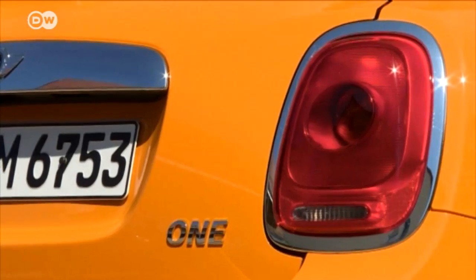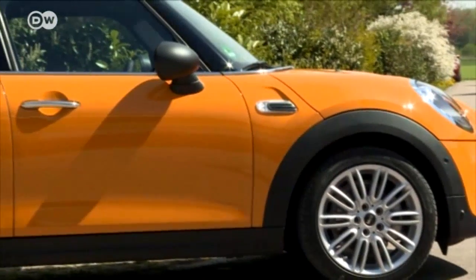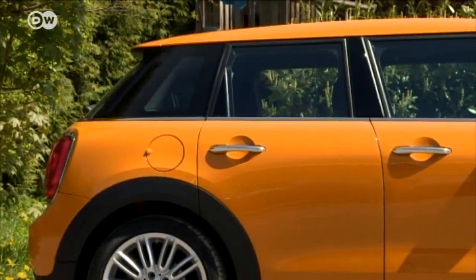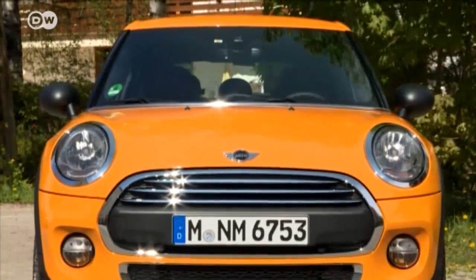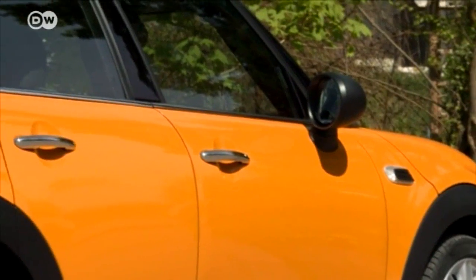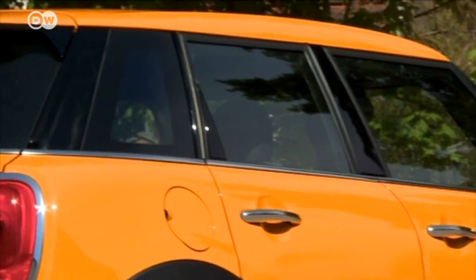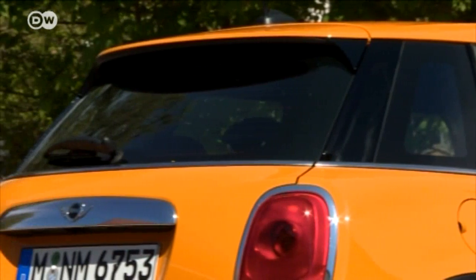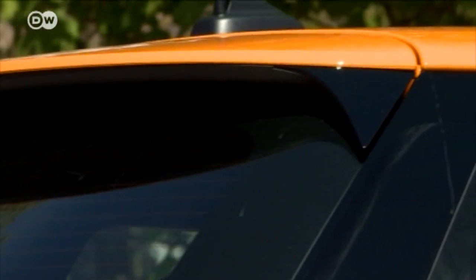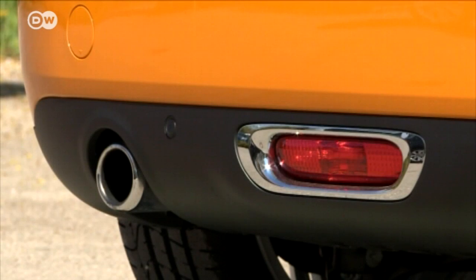Its chrome-trimmed round headlights and taillights, the rounded lines of its body, and the typical Mini radiator grille make the 5-door version look young, compact, and almost cute, in spite of its larger dimensions. It's enough to make you want to give the car a pinch and say, "My, how you've grown."